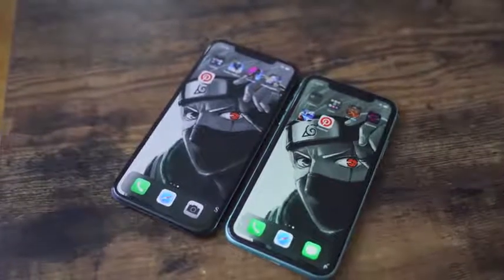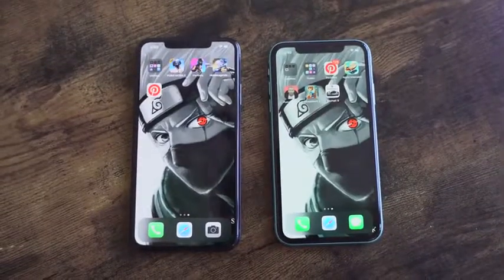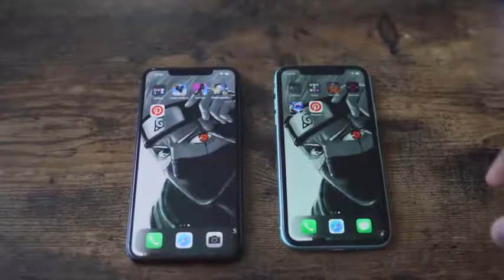If you look at both displays side by side and you're checking out that Kakashi wallpaper, yes, you can download it, use the link down below. The iPhone 11 Pro Max OLED display looks lovely and vibrant, but we don't care about that in this video right now. We care about gaming performance.